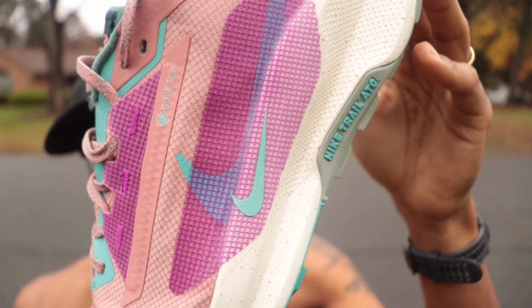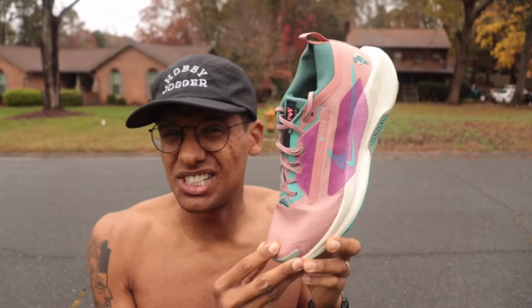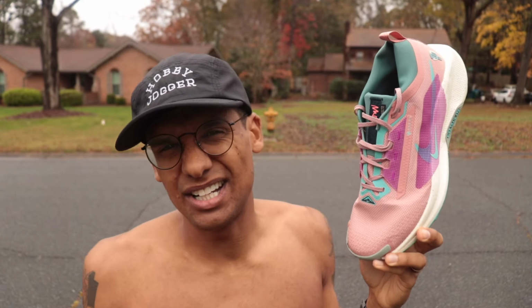Nike Pegasus Trail 5, legendary line of shoes in the game.